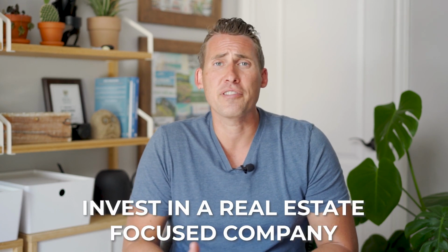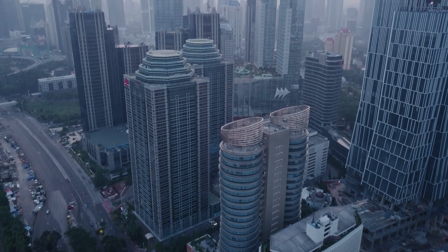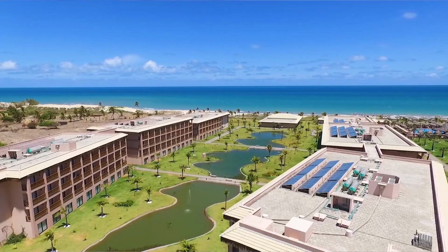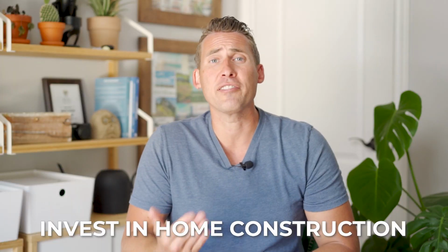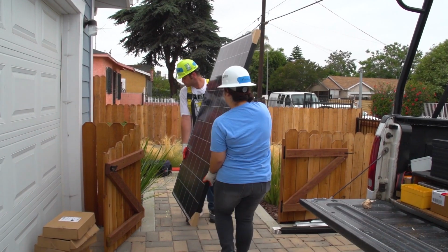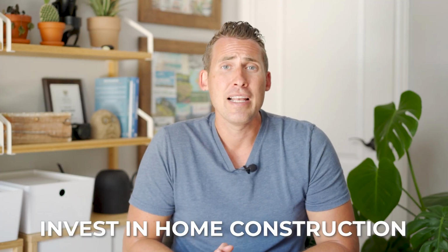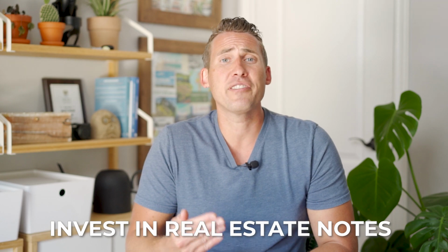A couple other potential ideas that I'm not going to go in depth into to help you get into real estate if you don't have a lot of funds would be to invest in a real estate focused company. You could look to invest in stocks and companies that own hotels or resorts or big development companies. Another option would be to invest in home construction companies. So you might not want to invest in real estate directly, but investing in industries that benefit from real estate is another option as well. And another option would be you could invest in real estate notes.